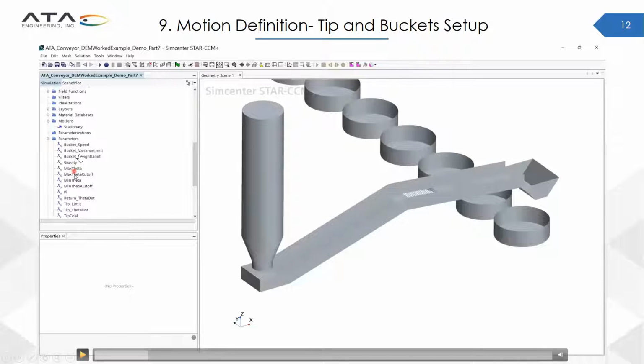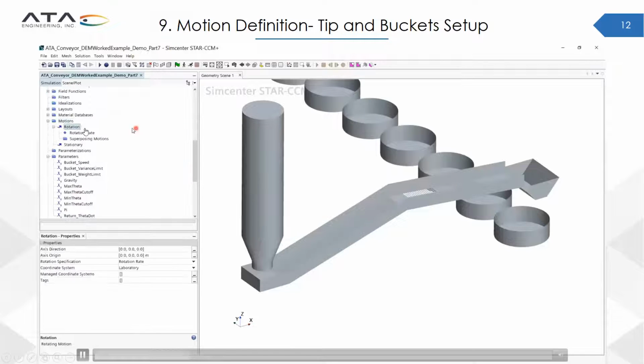In order to define and quickly update my design of the conveyor and how much everything was moving, I created a load of parameters already. And the one we're going to need here is the tip center of mass. So this is basically, where is this tip going to pivot about? And the rest of these we're going to use in the functions that define this motion later on.